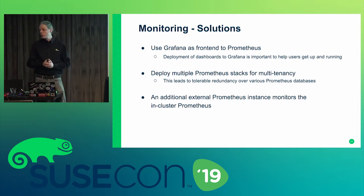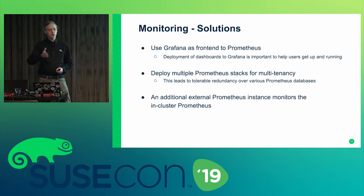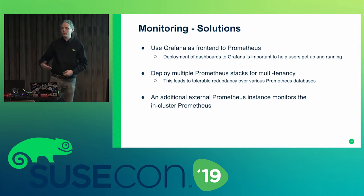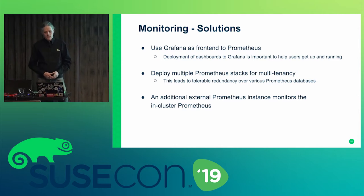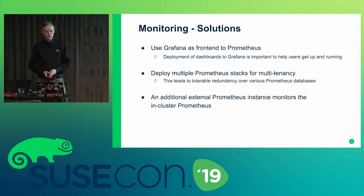We also deploy multiple Prometheus stacks for multi-tenancy. Basically, each tenant gets its own Prometheus and the operator has another Prometheus that has the same values again. This helps fulfill the least access principle because we now have a Prometheus that we can just give to a tenant and everything will be in there, and there won't be any risk that he can see stuff that isn't his because that won't be in that Prometheus.